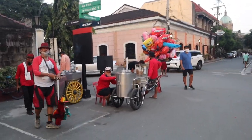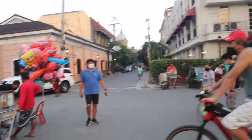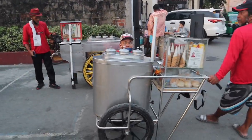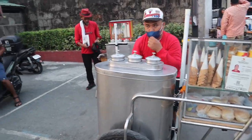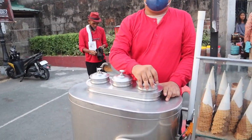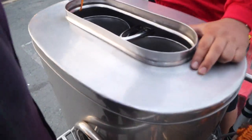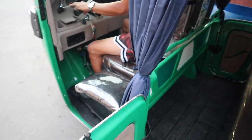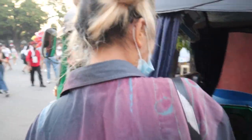How much is it? How much is that? Do they have what we want? No, they don't. All right, hop in. All right, let's do it. Tuk-tuk time.